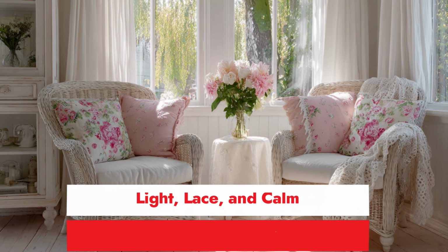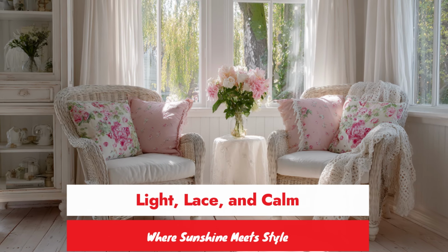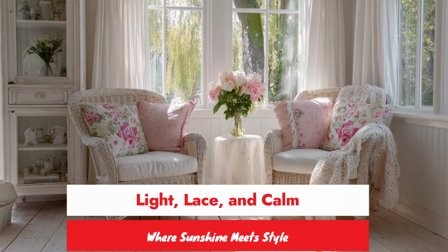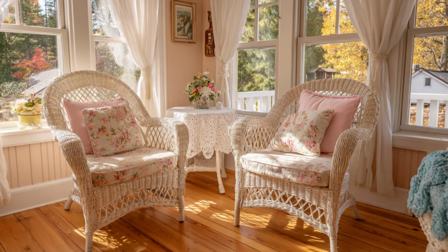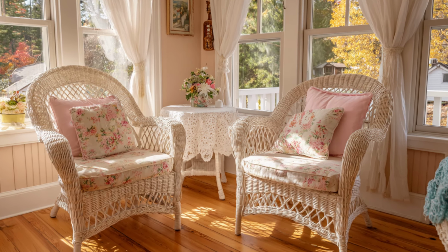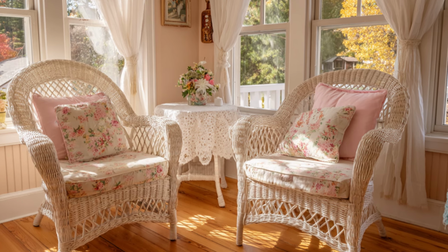The sunroom is a true sanctuary in a shabby chic home. It's where soft light pours through delicate curtains and every piece of furniture feels like it's telling a gentle story. Choose whitewashed wicker chairs, floral cushions, and ruffled throws to create an inviting spot for afternoon tea or a quiet read.